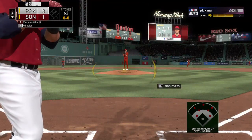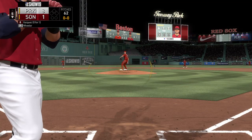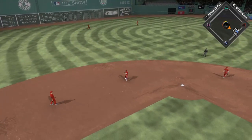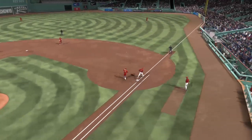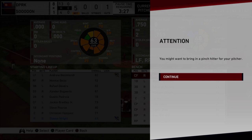Ready now, Christian Vasquez looking to put the ball in play here. He went down on strikes in his first at-bat. Yeah, and kind of shocked he got blown away with a fastball. You could tell he was late on that one. And we'll see if he tries to cheat to something this AB. And the throw to first is in time, one gone.